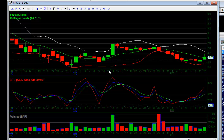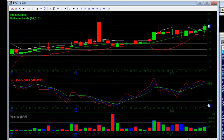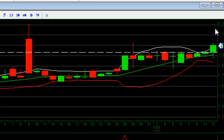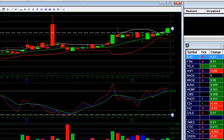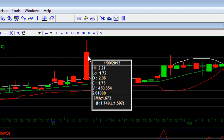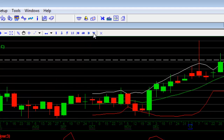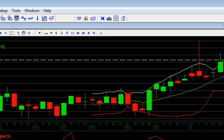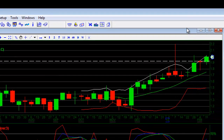And here's EVC. Great looking chart. Here's the cup and handle. Here's the cup that I mentioned right here. Here's the handle, and now it's coming up, and it should increase the volume here. The volume bars are getting more and more. We have a nice volume bar. This thing's going to spike. The high right here is 221. The weekly, this is it, 221. I see this thing going to $3.